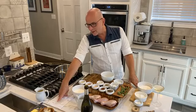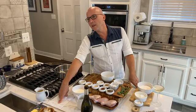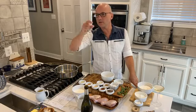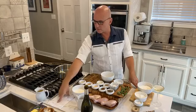I don't know what you made us the other day, Mara, but the little bars with the marshmallows and chocolate, the little s'mores. They were the s'mores bars. They were so good. Yes, they were like a brownie bar with the chocolate and the marshmallow toasted on top. They were so good. They were delicious.